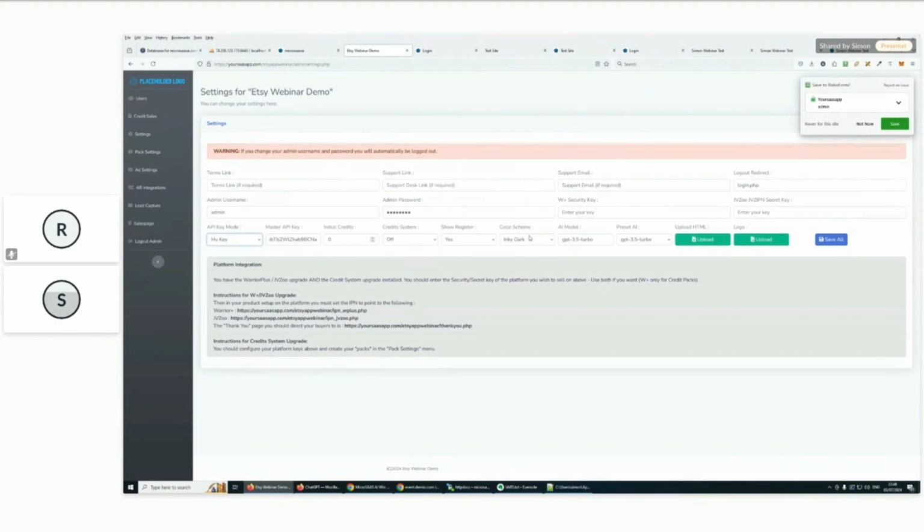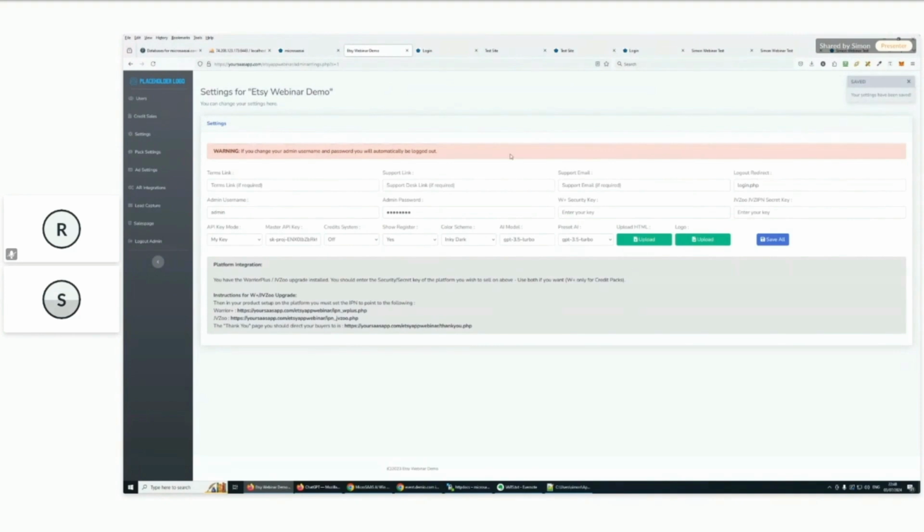By the way, we can change the color schemes and themes for all the apps, and really rubbish names, but I named them, so they're good. It's all good. We can change the models. We can have GPT-4, GPT 3.5, or you can put a custom model in as well. We can upload HTML sales pages. We can upload logos and everything else. But I'm just going to save all for now.